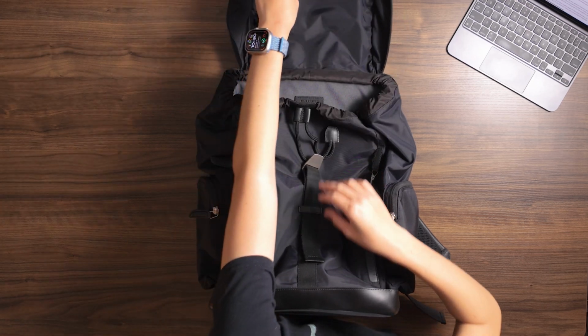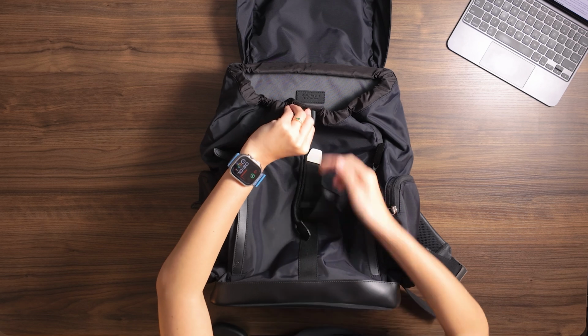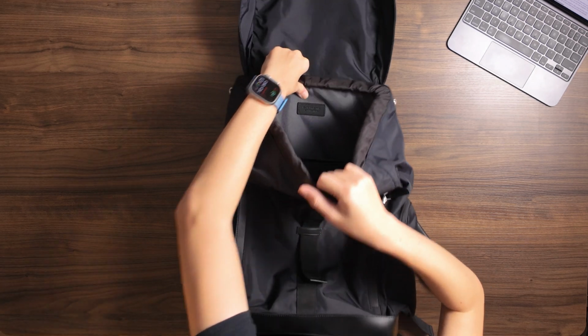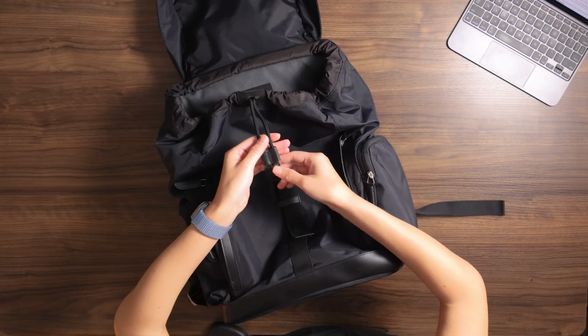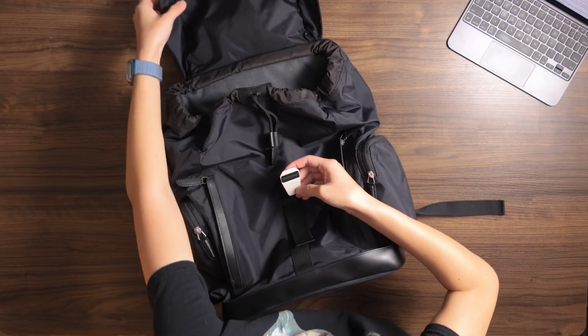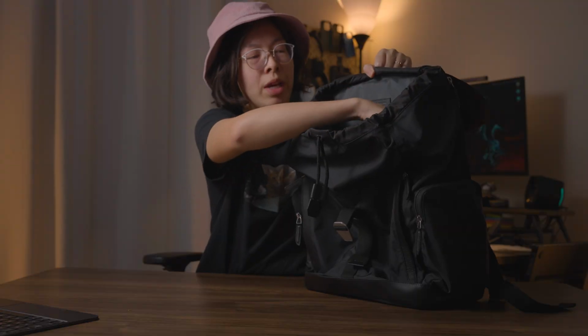Once you're into the buckle, you're gonna have this drawstring enclosure, so it'll be a push to tighten and a pull to loosen, and then you're gonna get access to your main compartment. Because of this drawstring and buckle combo, you're gonna be able to expand this capacity as needed. In the back of the main compartment, we have a slip pocket big enough for your business papers, man.